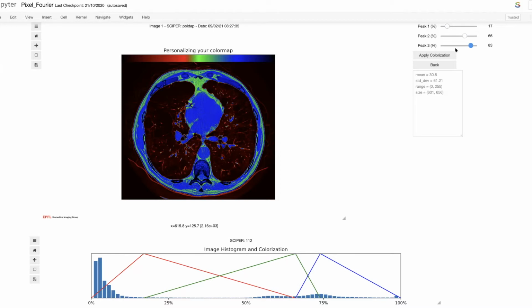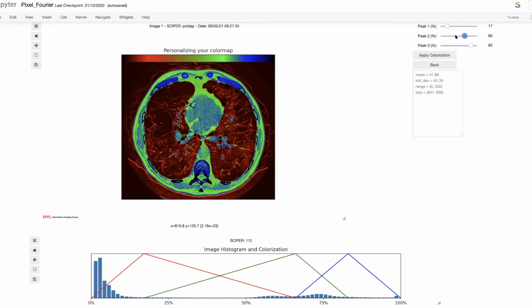My name is Pol del Aguila Pla, and I'm a research staff scientist at CIBM and a postdoctoral researcher at EPFL. And I took care of developing new image processing programming laboratories using Jupyter Notebooks.